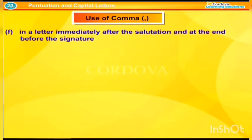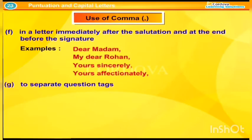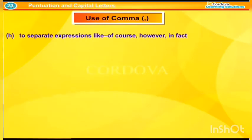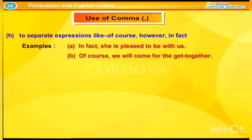In a letter, immediately after the salutation and at the end before the signature. Examples: Dear Madam, My dear Rohan, Yours sincerely, Yours affectionately, To separate question tags. Examples: She has woken up, I gave you the keys, didn't I? To separate expressions like of course, however, in fact. Examples: In fact, she's pleased to be with us. Of course, we will come for the get-together.